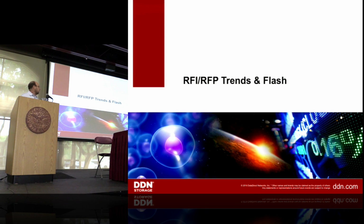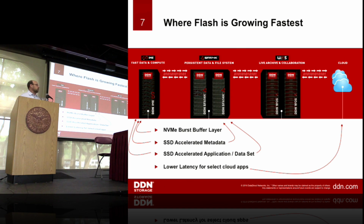So next, I'm going to talk a little bit about some of the trends that we're seeing, especially with respect to flash. This talks about the end-to-end capability. Over here on the right-hand side, you've got the cloud. People are really starting to talk about web at-scale cloud and really want to be able to migrate data into the cloud. But also object stores are very, very popular right now.